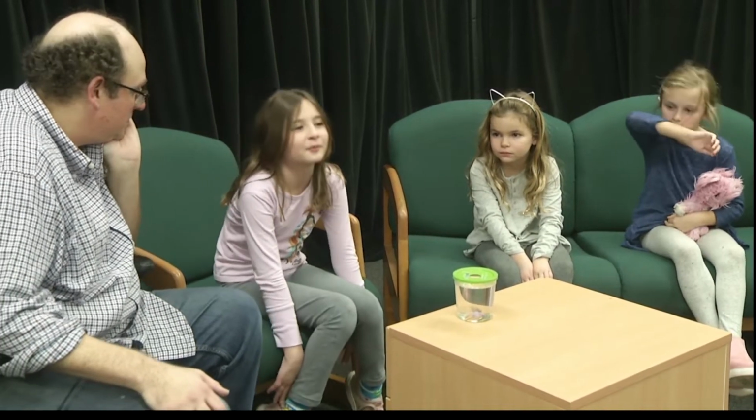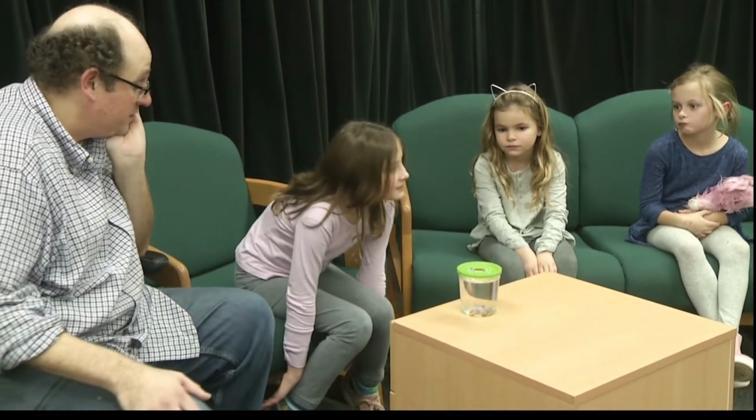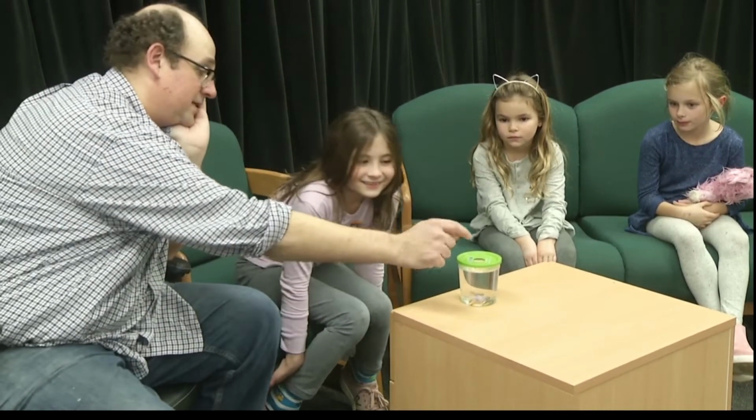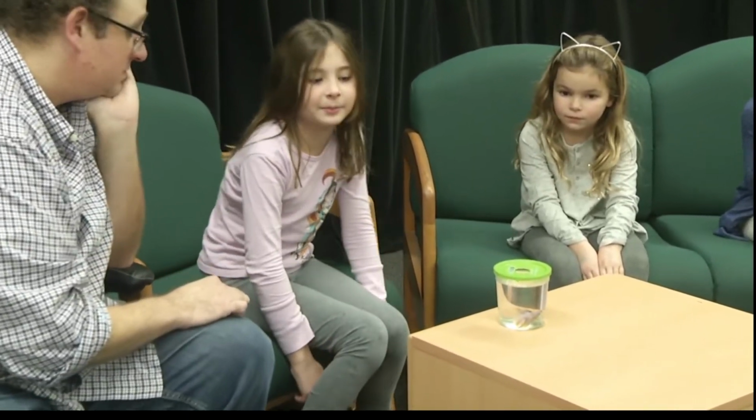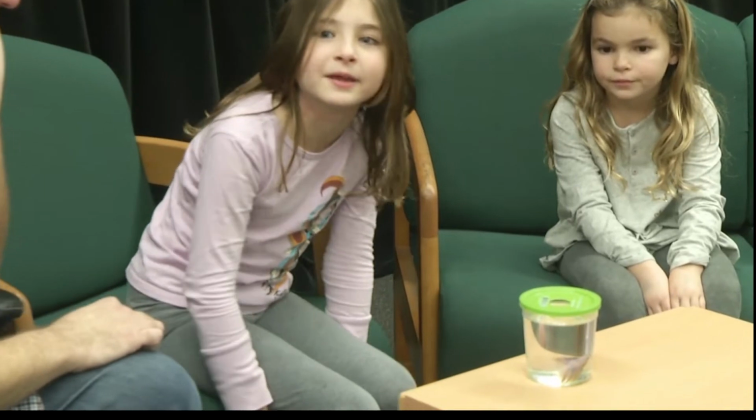My birthday wasn't that long ago, so I've had her since my birthday because I got her for my birthday. This is a birthday fish? Yeah. Did they put the candles right here in the middle? No. She also needs a tiny bit of air, too. She needs air? Just a tiny bit.